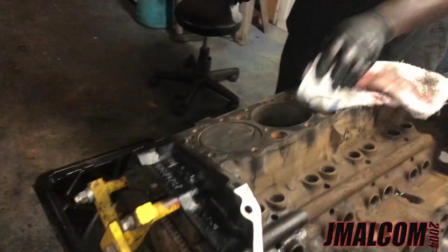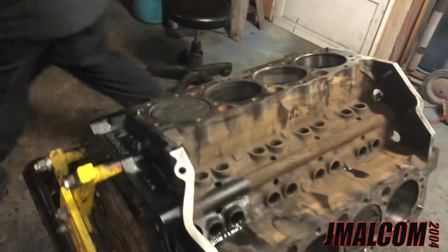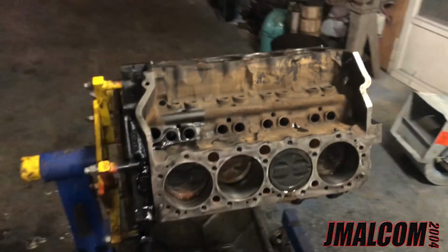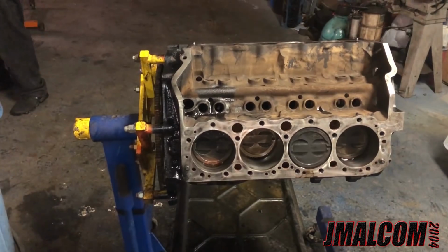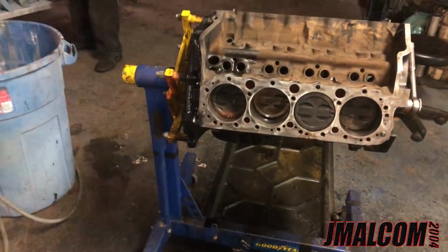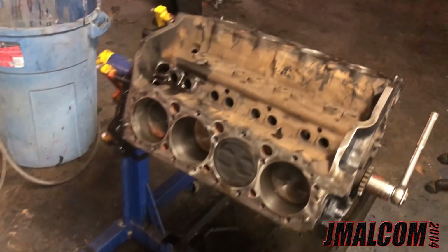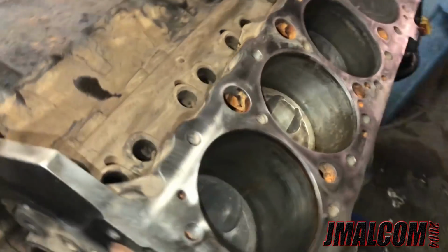Like I said, this is not the only way he does it, but this is a special project. It all depends on the person's budget. He works with you too. Come here and build a real high performance engine, or you can go the budget route. It's all in what you want.